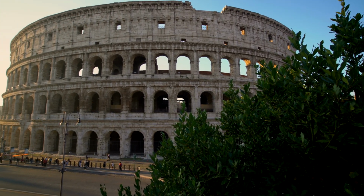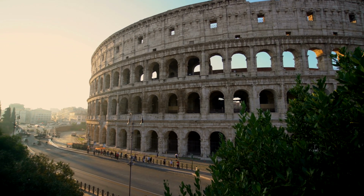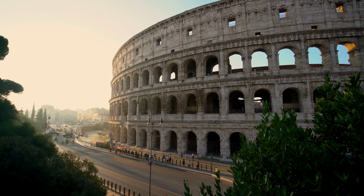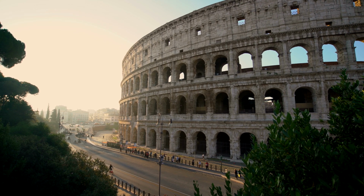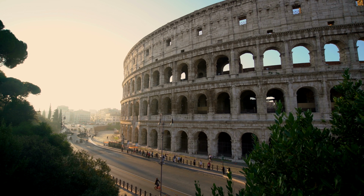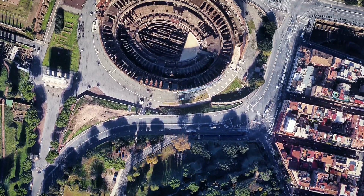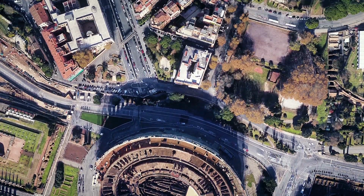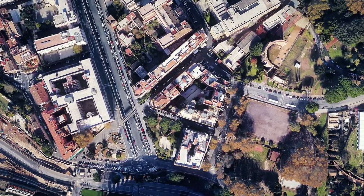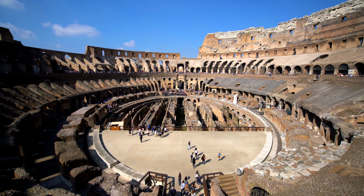It is elliptical in plan and is 189 meters or 615 feet long and 156 meters or 510 feet wide, with a base area of 24,000 square meters or 6 acres. It could hold an estimated 50,000 to 80,000 spectators at various points in its history, having an average audience of some 65,000. The building ceased to be used for entertainment in the early medieval era.